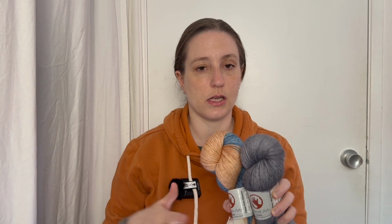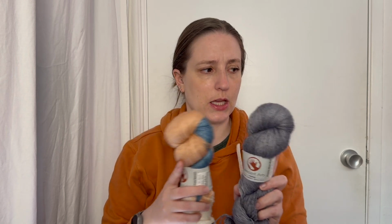I've really enjoyed working with this yarn in the past. I have worked with the DK version for my Simple Thing, which I talked about in my last few videos, and I used the fingering weight version, which this is, for a shawl as well, a single skein shawl. So I'm looking forward to using these.